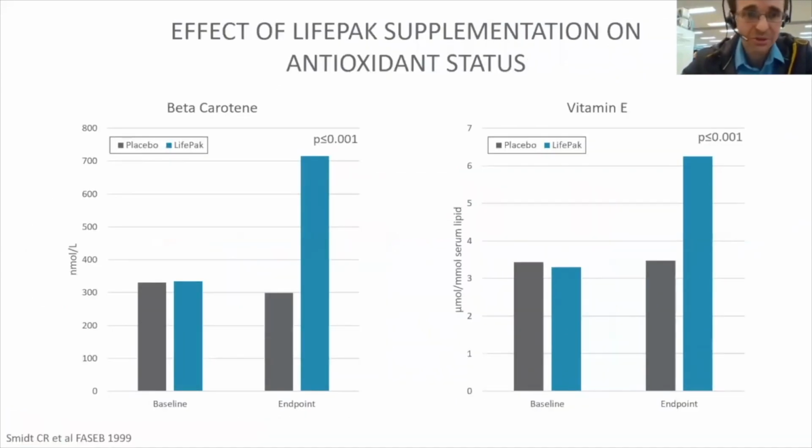So the scanner measures on the skin, but we also wanted to make sure that what's actually being absorbed in the serum and in the blood and in the body is happening as well. And so these are a few examples. There's other nutrients that we did measure as well, but just for simplicity, you can see here with beta carotene, which is a carotenoid antioxidant, and vitamin E, you can actually see a drastic increase after 12 weeks of supplementation in terms of serum levels going up of beta carotene and vitamin E and vitamin C and other data that's not being shown here.